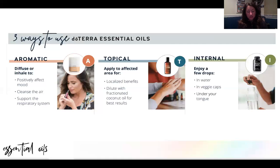And then internally, these again are suggestions for using doTERRA essential oils. It says right on the bottle if you can take the oil internally or not. And you need to remember that these are highly concentrated. So you really only need one drop, if that, for many things. If it's cooking, especially, it can be very overpowering if you put too much oil into your recipe. So something like guacamole, you can even just dip a toothpick in the bottle and swirl it around the guacamole and you will taste the lime if you're using lime, for example.